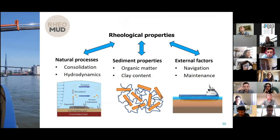So over these years, we studied within this project the link between rheological properties and other parameters. And we could prove that rheological properties depend on natural processes like consolidation and hydrodynamics, so also different currents could influence rheological properties, especially in the tidal zone. This is a perfect location for fluid mud formation because the tidal forces are simply bigger than gravitational forces, and fluid mud stays in suspension for a long time.